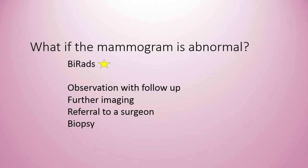So what do you do if your mammogram is abnormal? What do you do if you get that letter in the mail? Every mammogram is given a score. It's called BI-RADS. It's on the report that gets mailed to you. And we're going to go through what that means.